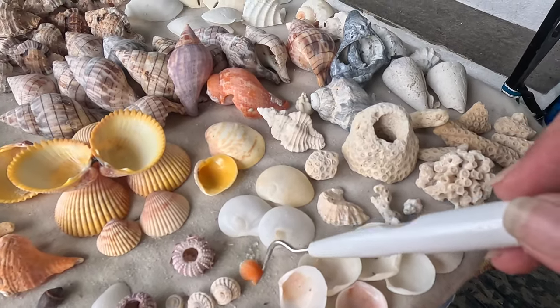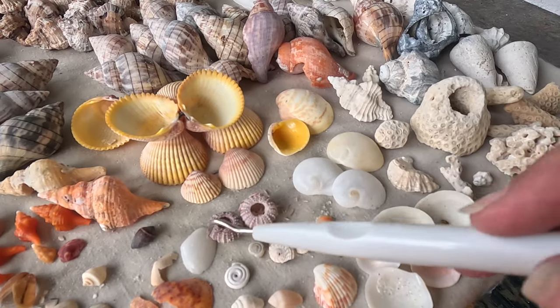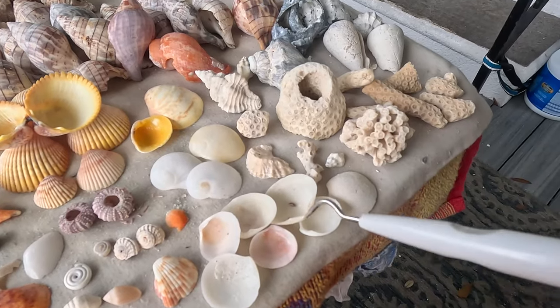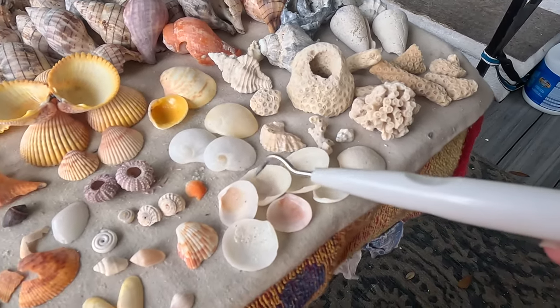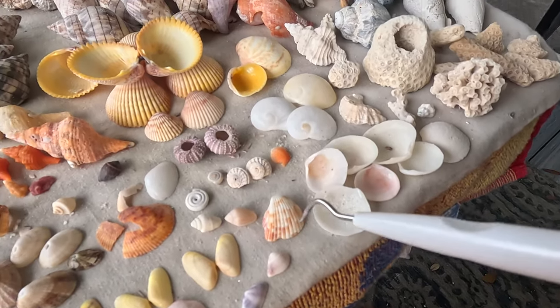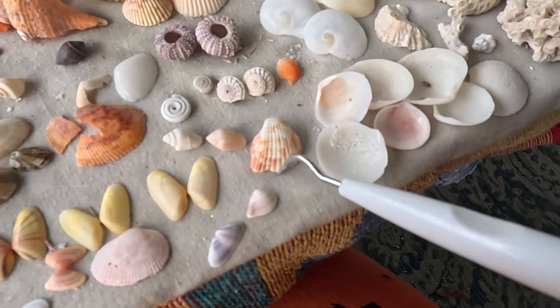Oh, look at that adorable little scallop. Got some real adorable little teeny tiny sea urchins as well. Nice selection of the white semeles, the white Atlantic semeles. And let's talk about this little beauty right here. That is a strawberry cockle. This is a very rare find for our area.